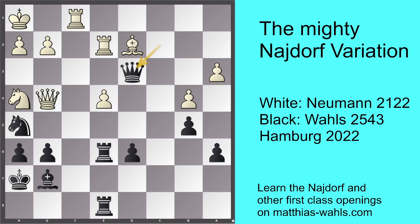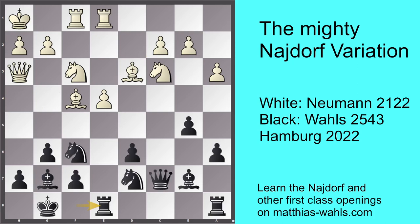Let's go back to the game. Rook f8, putting some more pressure against the e-pawn. Now my opponent made a mistake by sacrificing his bishop. That's why I said bishop on b5.